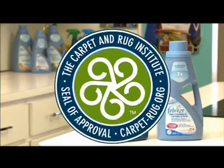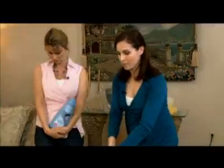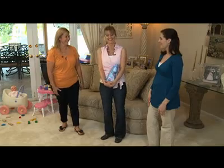Carpet and Rug Institute. The carpet cleaner is cleaning by penetrating the carpet surface, allowing for a deep down cleaning. It's also removing allergens, dirt, and oily soils that get on the carpet and attract more soil. At the same time, it's eliminating odors from the carpet and filling the room with freshness. This looks so clean. Mm-hmm. And it smells good, too. It does. Yep.